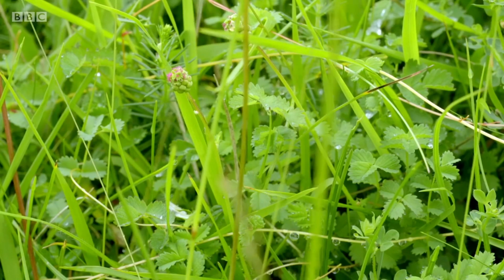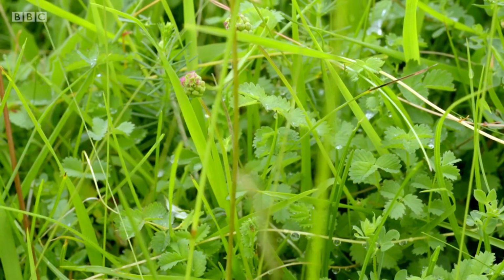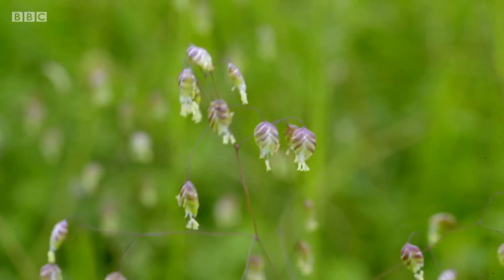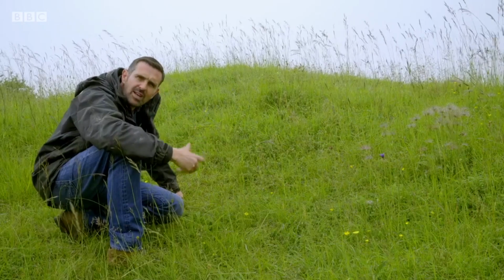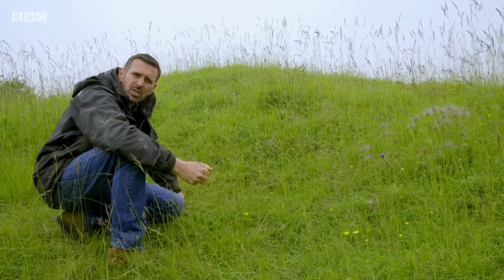And then we look a little bit closer. Salad burnet, that'll work well in the orchard, definitely. But then you look, briza, which is the quaking grass. I think that'll work really well in my garden because this is all on a limestone bed and I've got those conditions back at home.